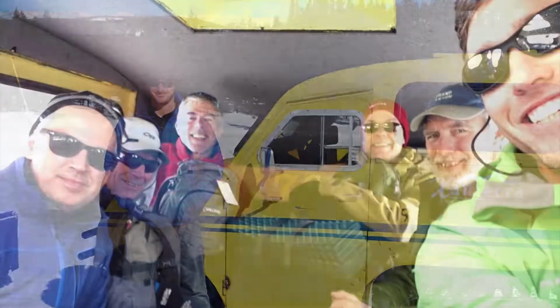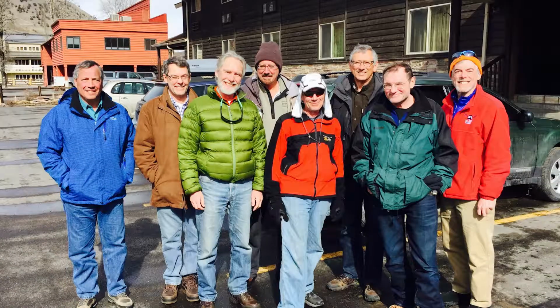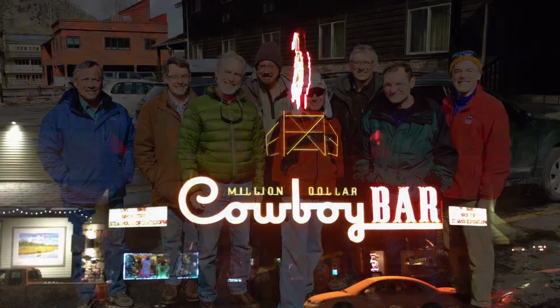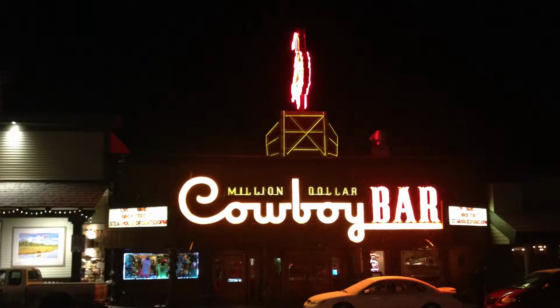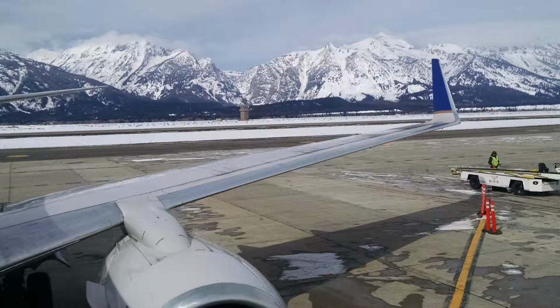And now it's off on our final leg to South Entrance and Flag Ranch. And finally Jackson Hole, and then it's off to various destinations for our group. What a trip. Wow. Thanks, folks.